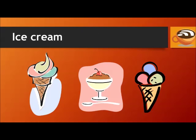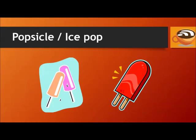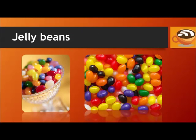Ice cream. Popsicle. Ice pop. Jelly beans.